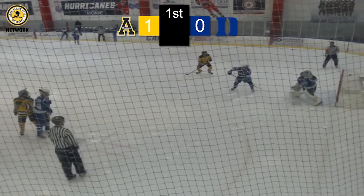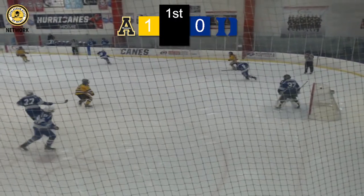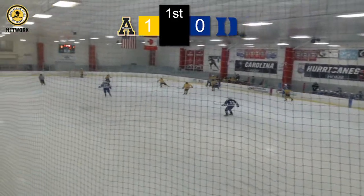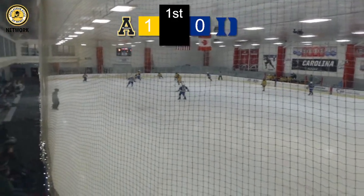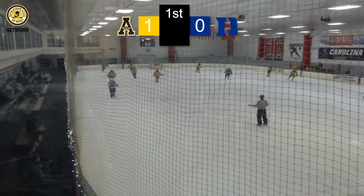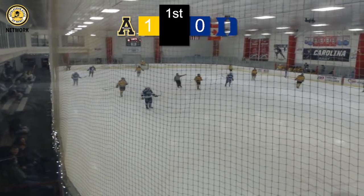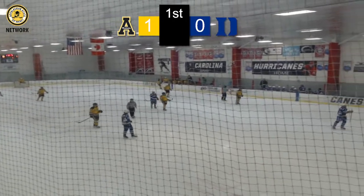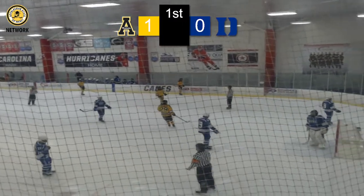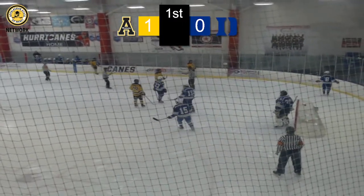Draw one. Wyatt Presley's got it. He'll shoot. That goes high off the glass. Takes an odd bounce. Now here comes Duke the other way. That gets in. It'll be icing as we're all even. It'll come all the way back down. Draw will be on the other side this time.